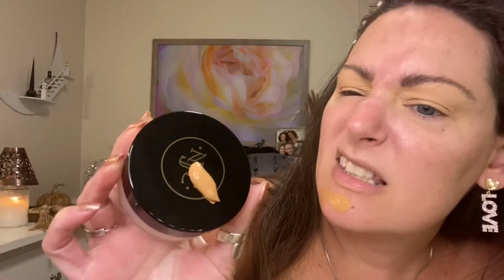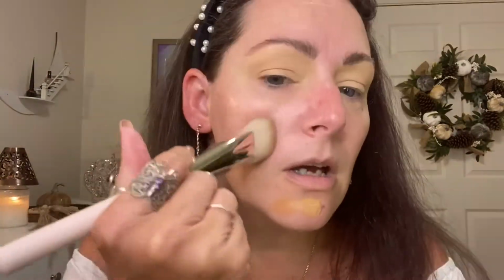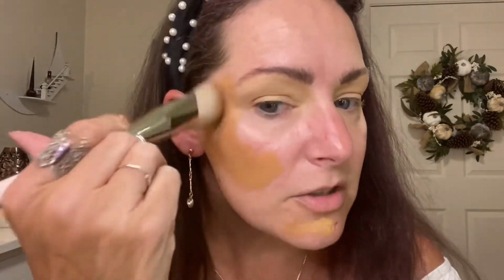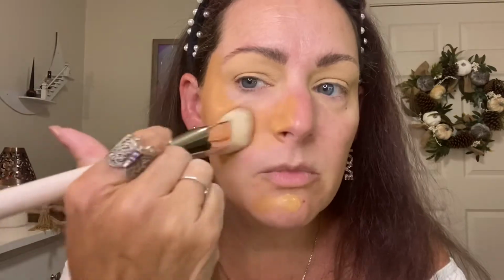Just for reference, that's the consistency of the formula. And I am going to use my new Rare Beauty foundation brush. I'm super excited to try this. Obviously, my brows and my eyes are primed. My brows are done, my eyes are primed. I just went in with my NYX Lift and Snatch brow marker thingy that I love so much. Well, this is going really, really far. Huh.